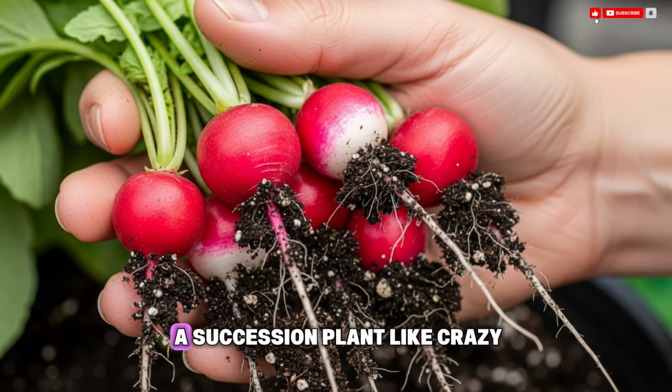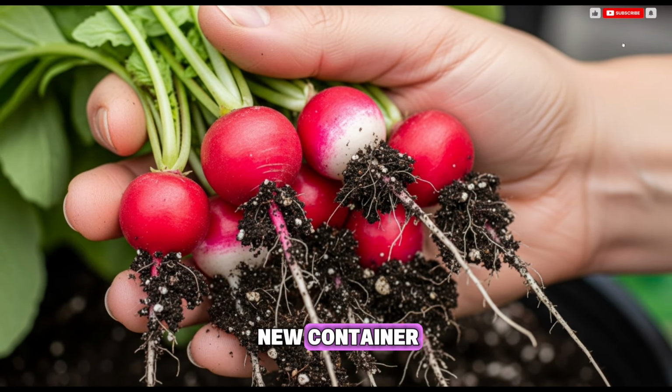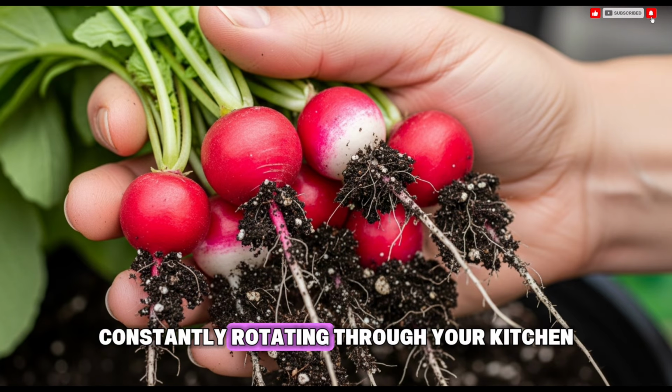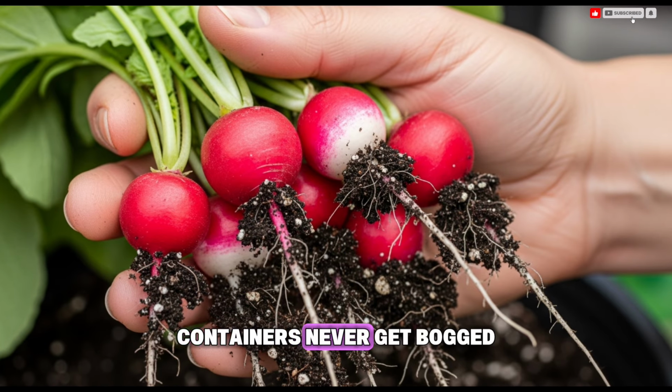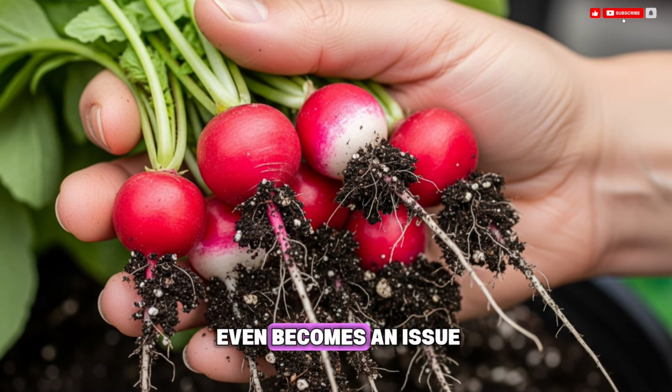Plus, you can succession plant like crazy. Every week, start a new container. Before you know it, you've got fresh radishes constantly rotating through your kitchen. And because they grow so fast, containers never get bogged down with depleted soil. You're replanting before that even becomes an issue.